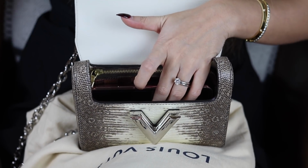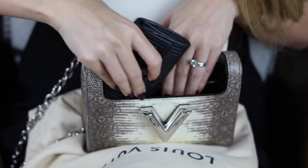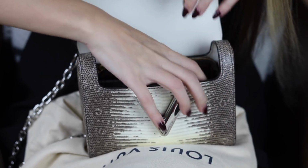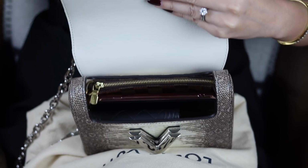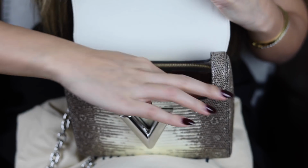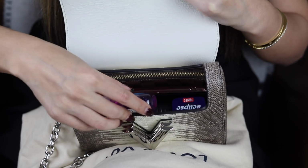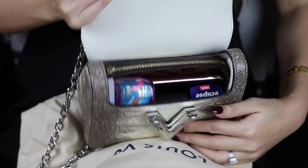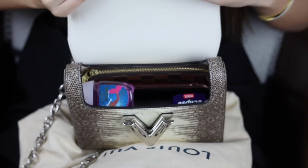And then I have got my Chanel card holder. Let's just see if that can fit in there. Yes, it can. It's getting very squishy now. So that fits in. And then I'm going to put in my mints. It's getting very dark. My mints I'll put in there. And then what else? Let's just say I've got some hand sanitizer that can lay on top. I'm not sure. Let's just see. So that is what I've got inside. So it's really quite packed.